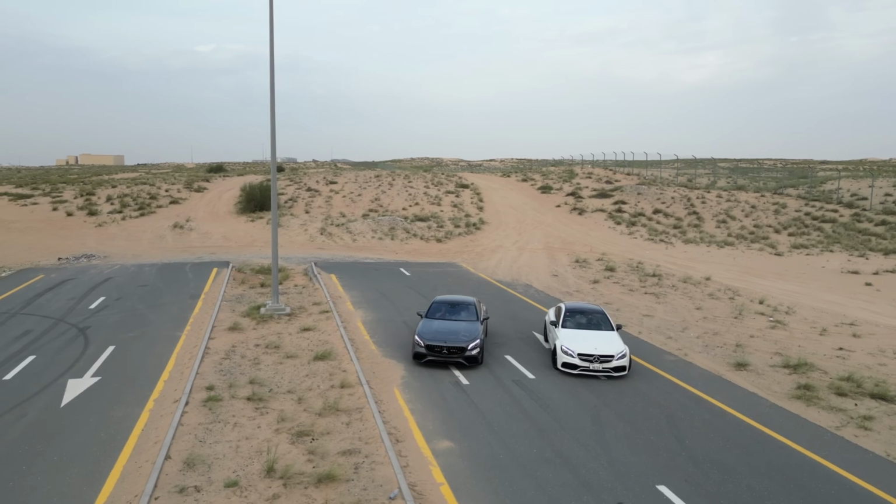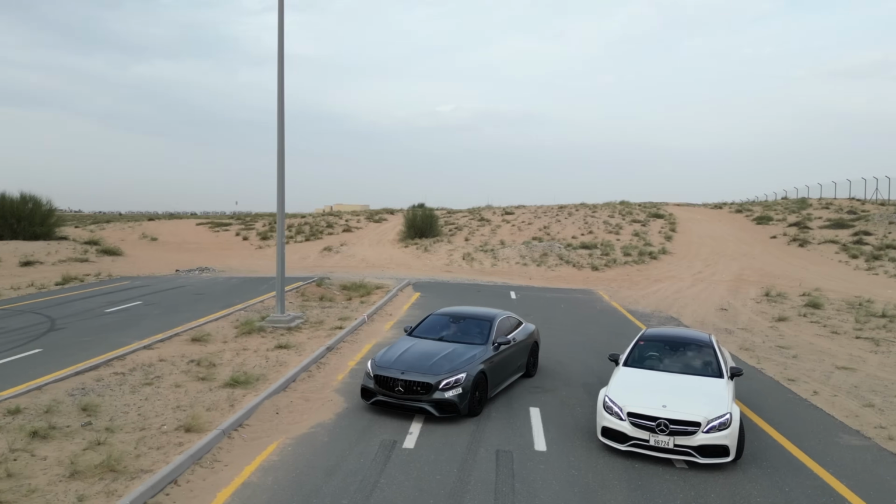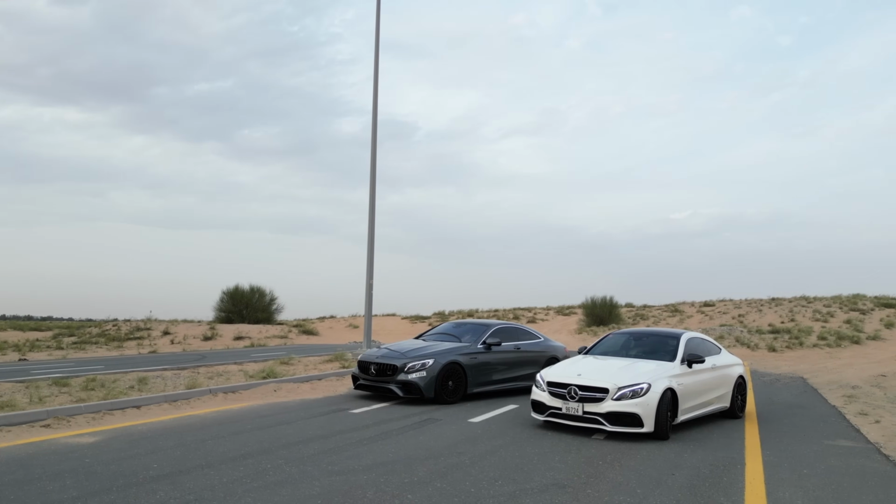Now that you've seen what they both look like, it's time you see what they both sound like. So this is the battle of exhausts.